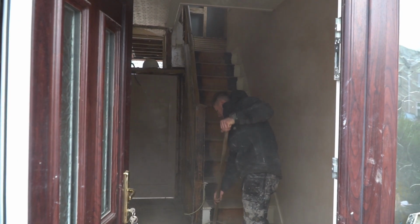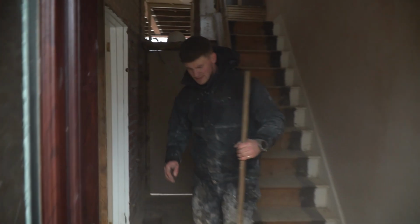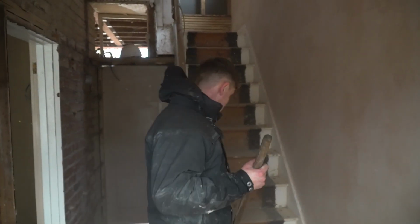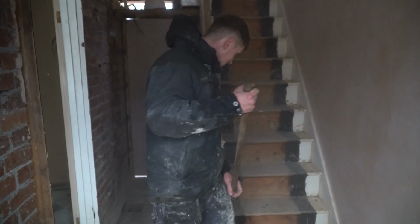So of course this is the bathroom. It's very dark in here actually. We haven't got any lights up yet, which is irritating, but here we go. The clean-up operation going on over here. Just clearing up, really.